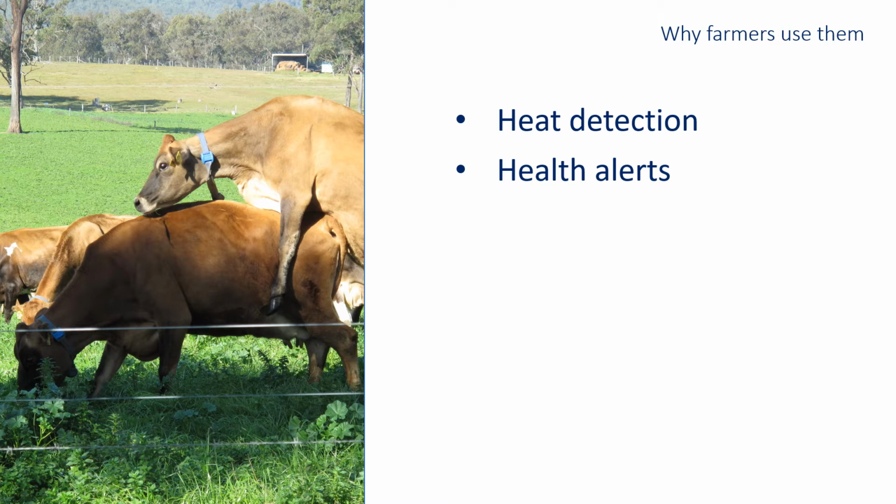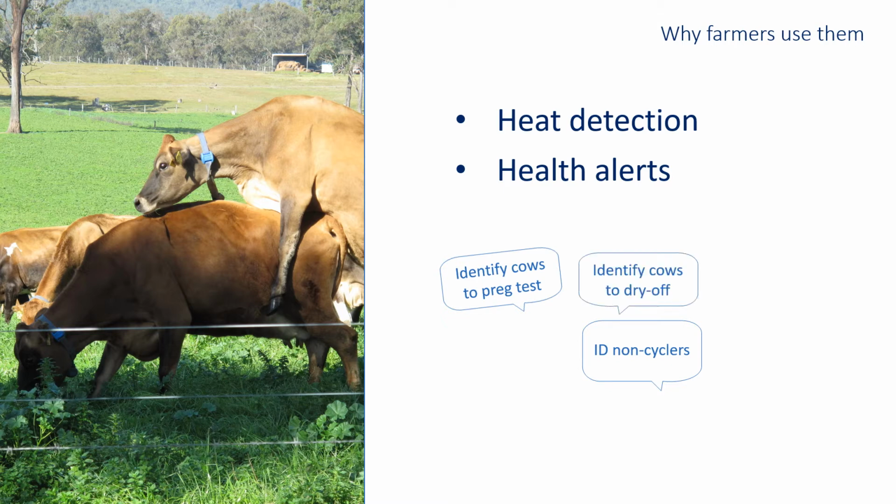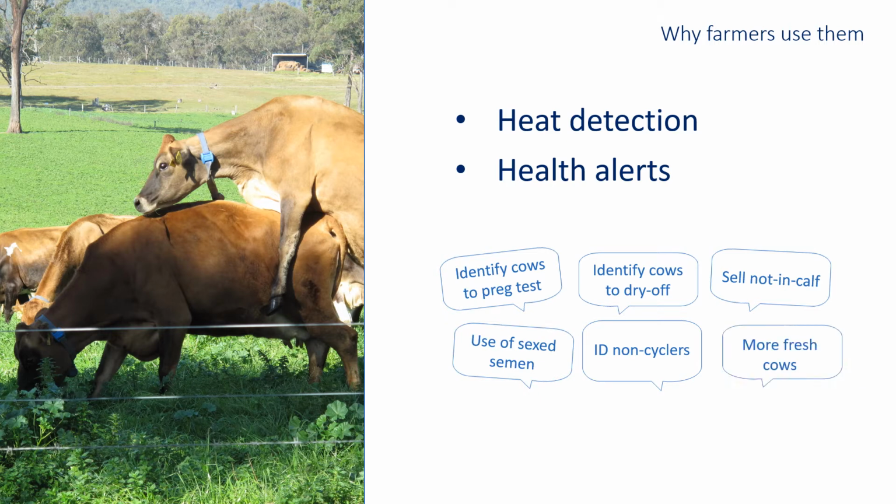Other outcomes valued by TechKISS farmers include being able to pick out cows for preg testing and identify non-cyclers and early abortions, being able to dry off or sell cows that aren't in calf, being more confident in the use of sexed semen, having more fresh cows, having less bulls running with the herd, and being comfortable to leave the farm, knowing people less familiar with the cows could pick up heats or health issues.